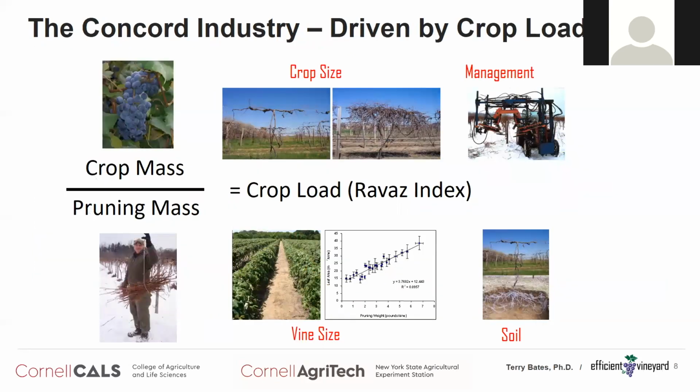Okay, so what do I need by crop load? It's a model based on 100 years of research that was mostly labor intensive. So we talk about crop load as a Ravaz index. So something very specific to us, crop mass to pruning mass ratio.